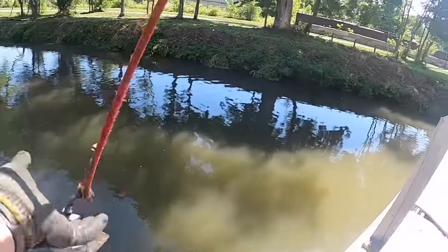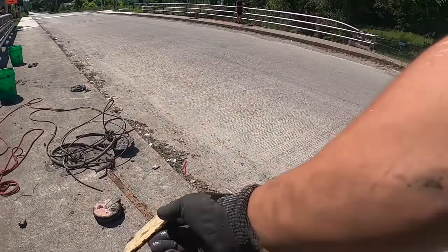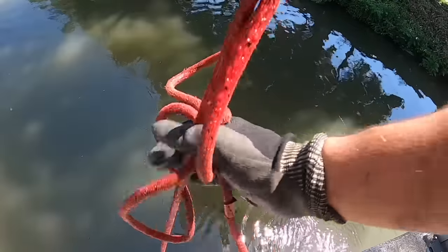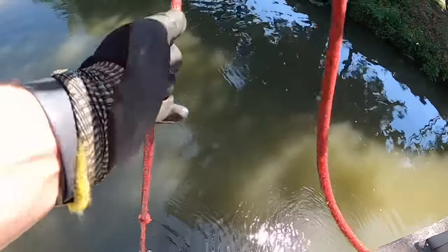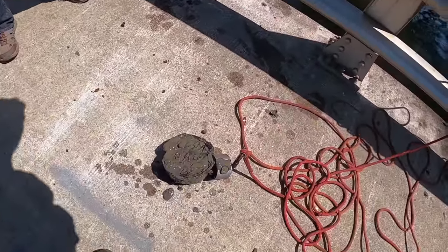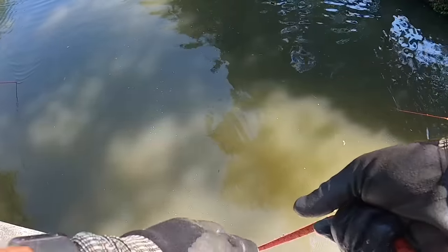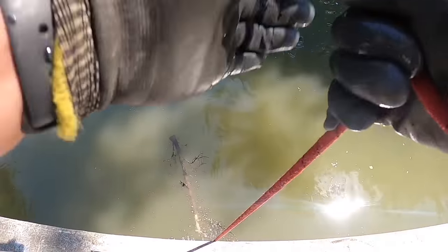All right, so we just pulled something in. Let's go ahead and see what this is. We got a little metal box. What is this? Oh, we got another gas cover. Look at that. GAS, gas. Whatever it is, this wedge right here.